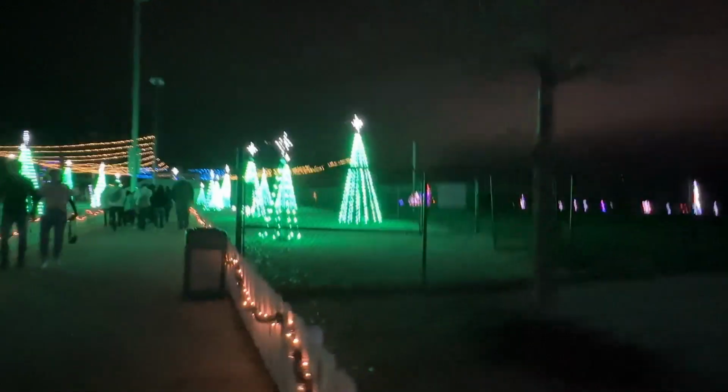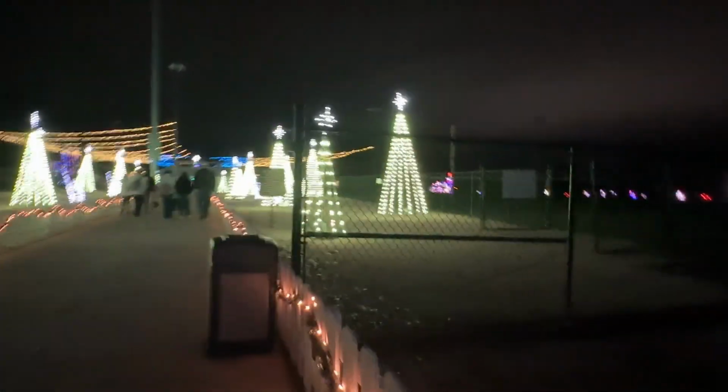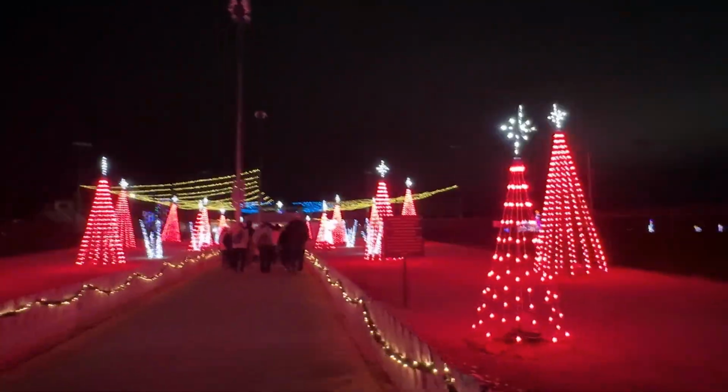Coming into Santa's Village now. It's chilly out here tonight with the wind blowing. It really is. Yes, it is. But it looks like it's going to be pretty. See how the trees change colors? I like it. That's cool.